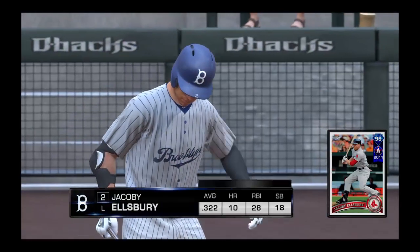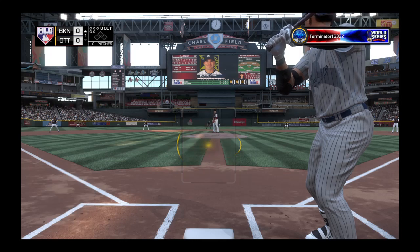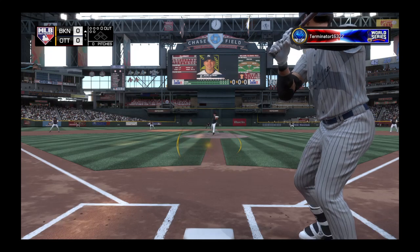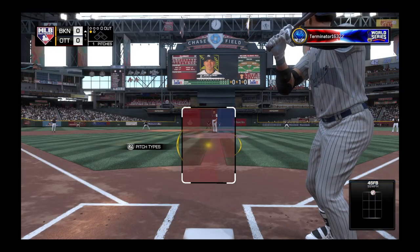Standing in, the leadoff man, Jacoby Ellsbury. So we are ready for baseball. Leading off for Brooklyn, center fielder Jacoby Ellsbury. Strike on the game's first pitch as we bring you this one here tonight.